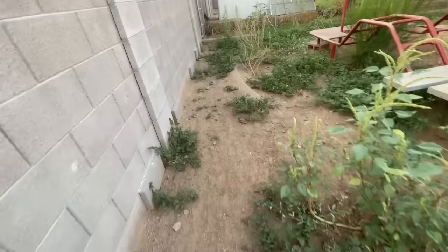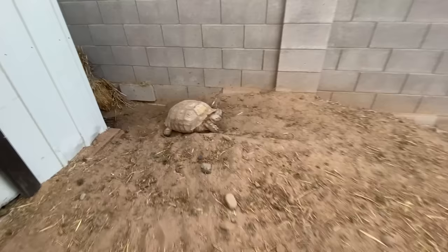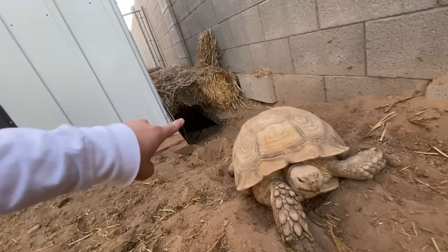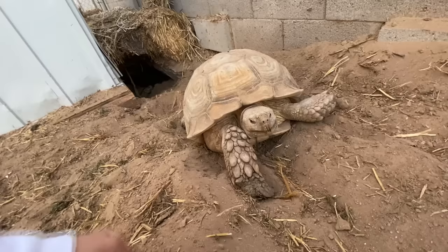Yesterday, I found one baby right here. You gotta watch where you step. We got Francie right here. Hey, Francie. We got Rhino under there as well. They actually made a burrow that goes under the tortoise house, but I would rather have them do it here because it's under a solid platform. More work for me.